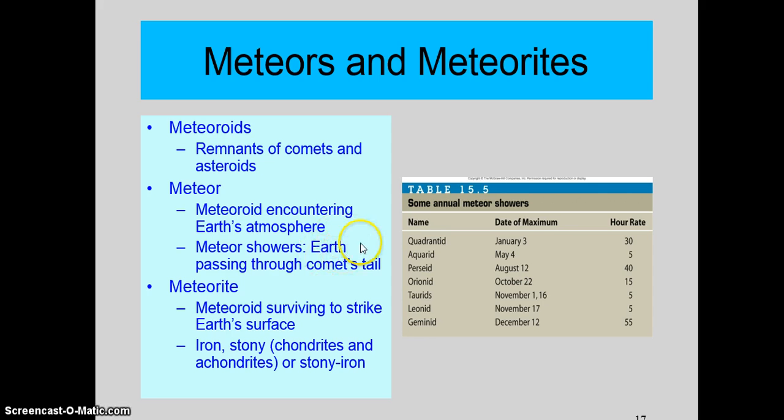Occasionally, we actually know there are certain times of year where the Earth consistently passes through one of these different debris fields. They're called meteor showers, and we know exactly when they take place. For example, the Perseid meteor shower is often a very nice meteor shower in the summer, of course, if the moon isn't in the way. And the Leonid meteor shower is a really good one as well. All right. Anyhow, so that's what a meteor is.